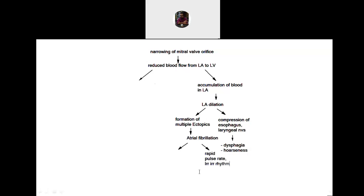On the other hand, the left atrial dilation, you remember, whenever there is stretching and dilation of the atrium, it leads to ectopic focus formation. And formation of multiple ectopic foci leads to the development of what we call atrial fibrillation. Atrial fibrillation, on one hand, causes a rapid pulse rate, along with an irregularly irregular rhythm.